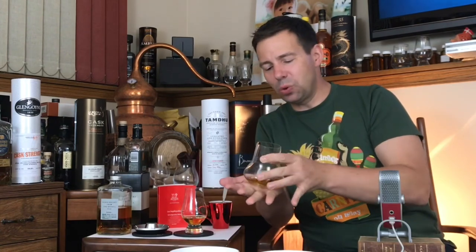All right, so let's see how this tastes. How does this glass work for actually tasting the whiskey? I like the bigger mouth. It seems to come out a little bit more slowly, which seems almost the reverse, but it's spread out a little bit more. And it seems to cover a little bit more width of your tongue.